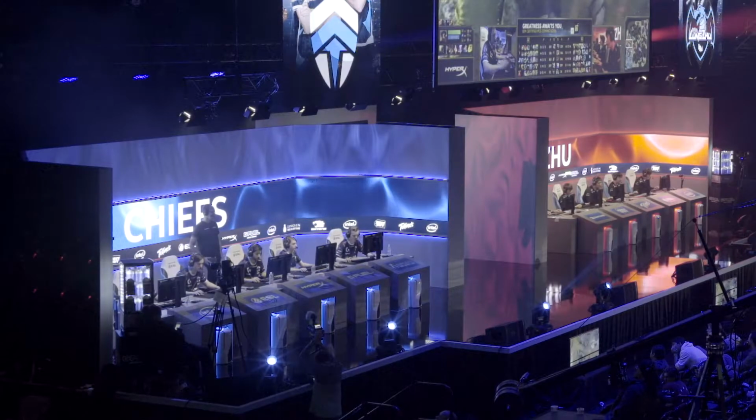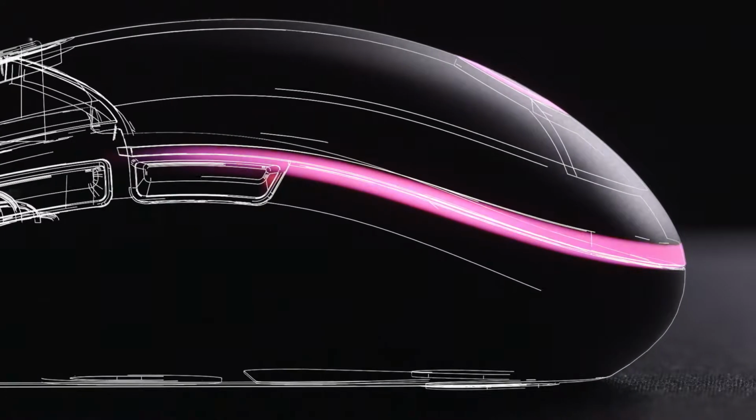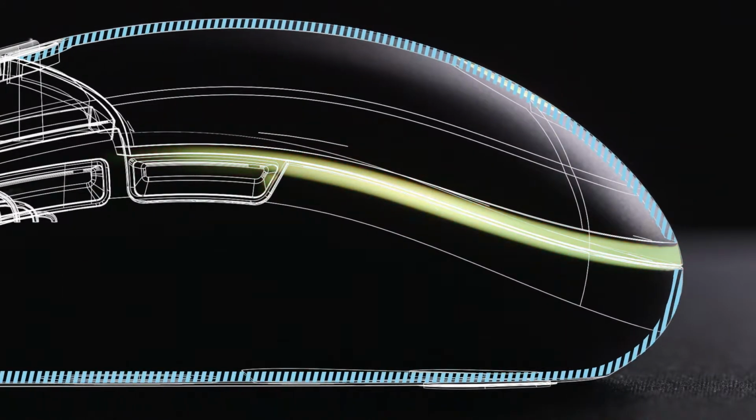For these particular pro players, that means that the perfect mouse is a combination of speed and strength. So while we reduced weight everywhere we possibly could, we also increased the thickness of the actual walls of the mouse to make it stronger and have more tensile strength.